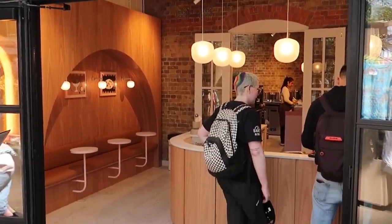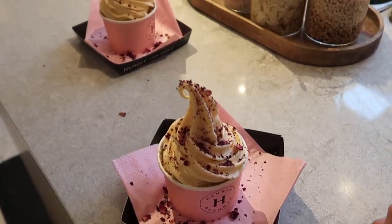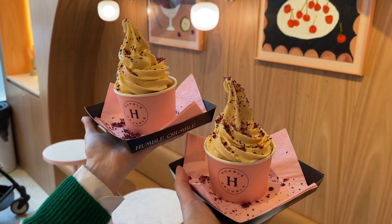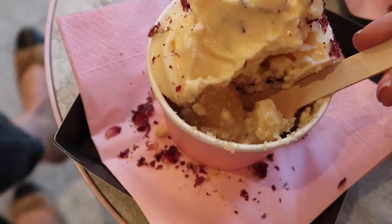Humble Crumble invited us to try their new summer peach cooler crumble with frozen custard. And I love their original crumble so much, but this one is something else. And with the proper summer weather like we have in London right now, this is the perfect summer treat to beat the heat.